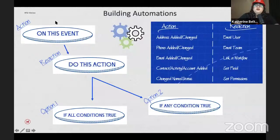So the very first thing that you'll get asked is, what in the world is the "on this event"? On this event is the actual action. And the actions that you have to choose from are from this list itself. So if you have an address or phone number or an email that's been added or changed, that could trigger something to happen. If I add a contact, add an activity, add an account, that could again be an action. If I change the name or status of someone, that could trigger a reaction.